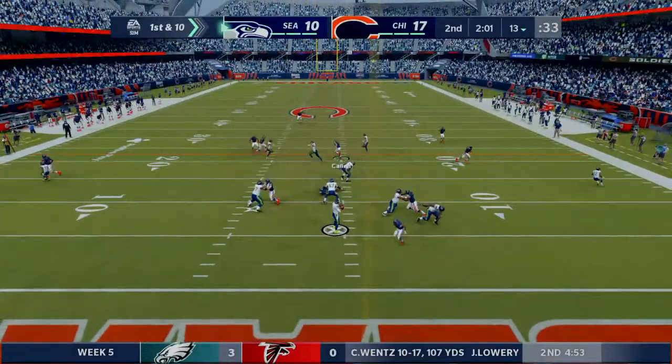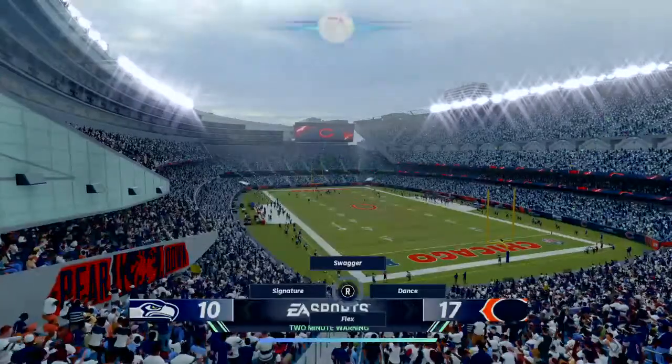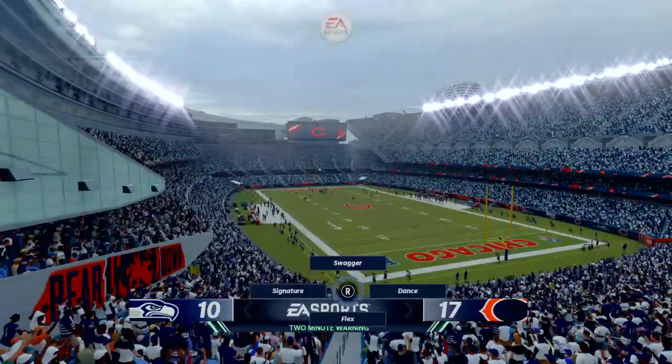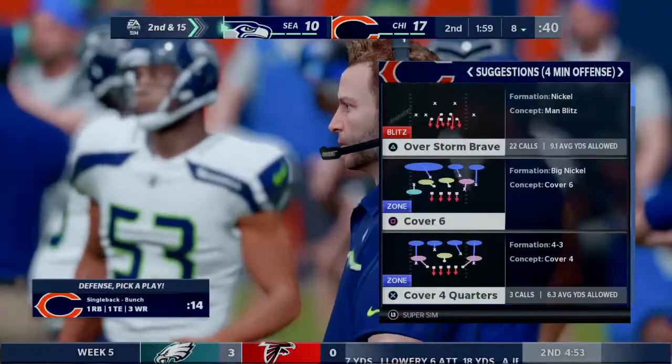Well, throw on 1st down with Wilson. In trouble here, and down he goes. Back at the 8-yard line. Second quarter action with 1:59 remaining.